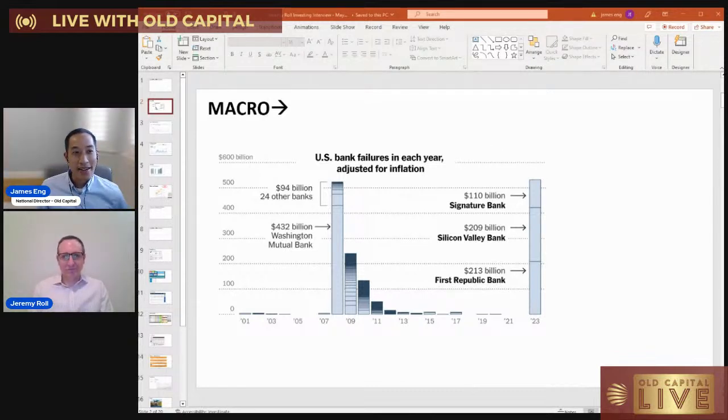I saw this chart. I don't know if it was the New York Times or what it was, but I thought it was a good chart to show that not as many banks have failed, but the size of the banks that have failed is large, because of interest rates and those runs on deposits. When you look at this chart, what are you feeling right now?